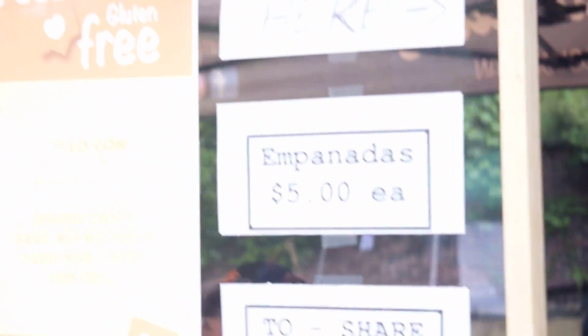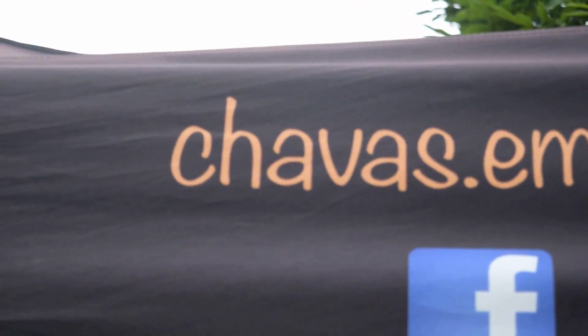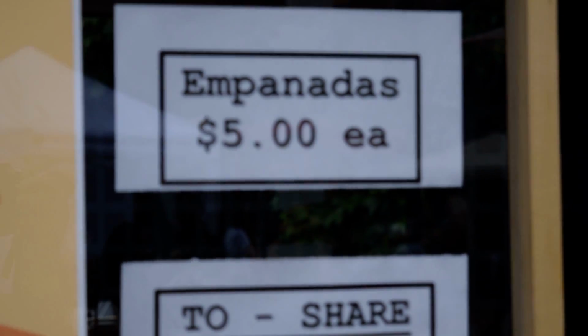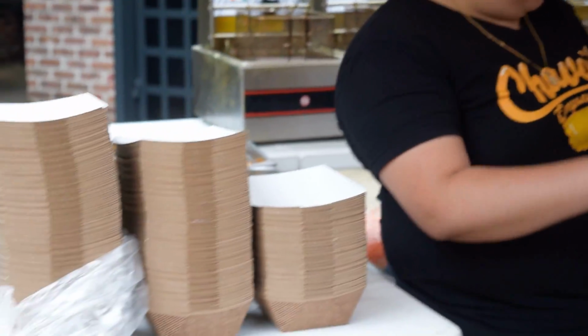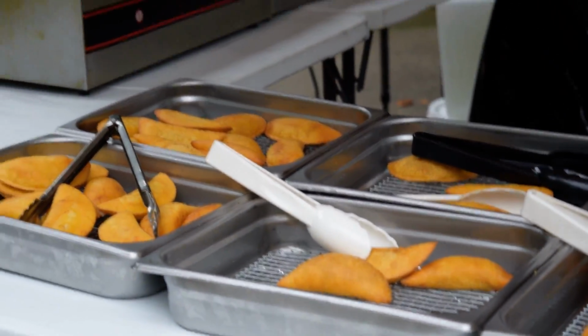You're welcome. So guys, check them out. You guys are on Instagram? Yes. The Chavas.empanadas. Check them out, okay? And here's the menu for today. It's like $5 for an empanada, or 4 empanadas for $18, to share. And it's nice. See? Check them out. These are the empanadas over there.